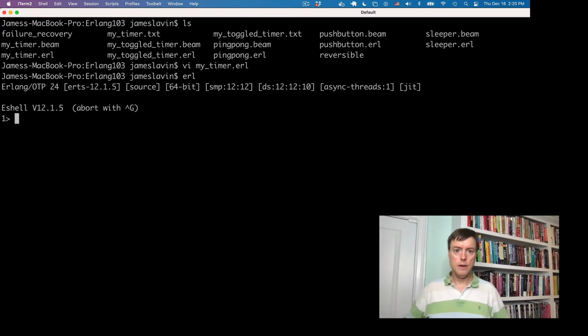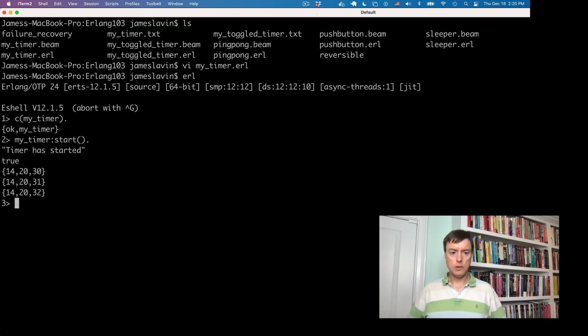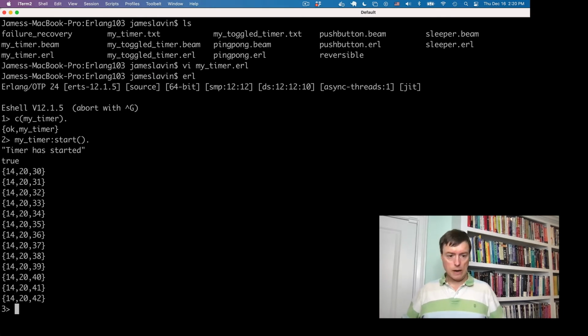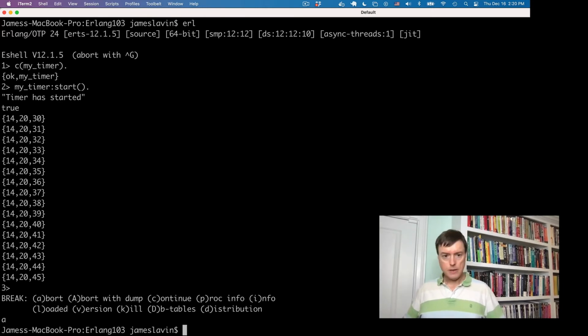So let's run it. My timer start. Erlang time is a little weird. To keep this simple and save myself time, I didn't make it any fancier, but you can see this is incrementing every second. This is hour, minute, second. You can also get the date in a similar format. So that's all there is to that.